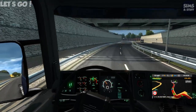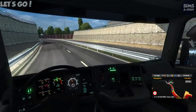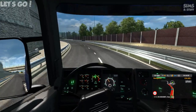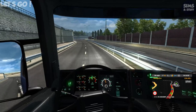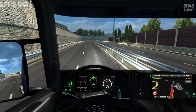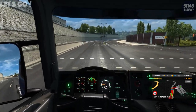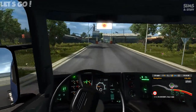But we've got our first truck. I did say it was going to be a Scania, but thanks to Captain Chaos reminding me of the RJLs. Keep right and then turn right. And he did say that there's an old RJL as well. Turn right. You wouldn't start out necessarily in a brand new truck, would you?